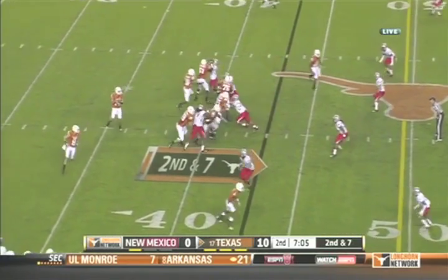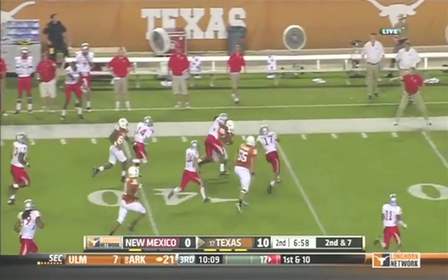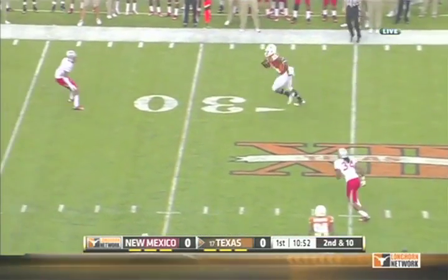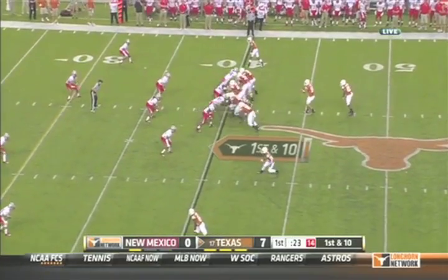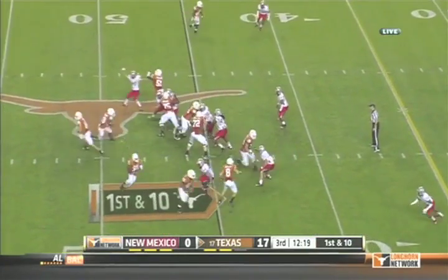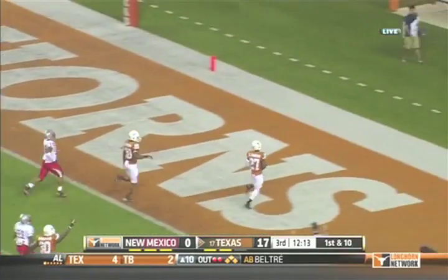Shipley in motion. Ash sets up the screen. Brown, 40. 5 receivers, 3 to the right and looking right. Ash under pressure, wide open, slings it out to the back. Bergeron, 1st down, Texas. Slung out. Last play for Shipley was a rush. It came behind the line of scrimmage, and DeJay Johnson showing his speed, breaks free and gets into the end zone.